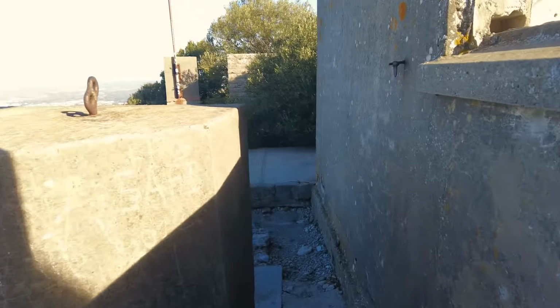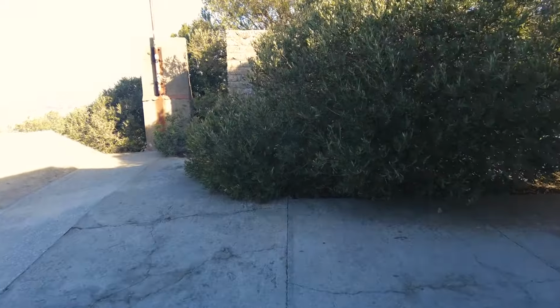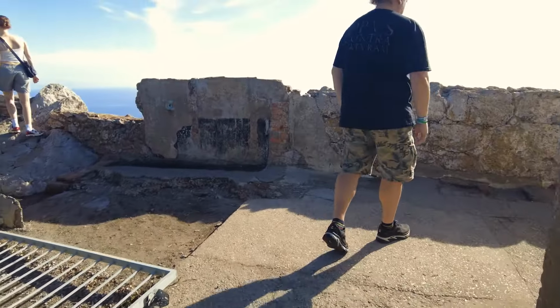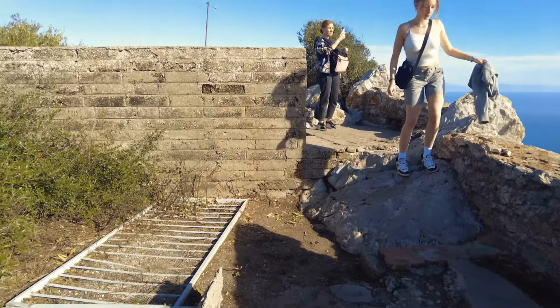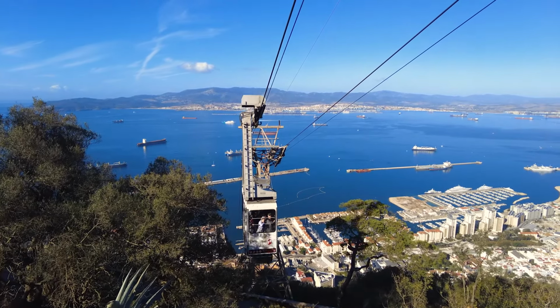If you don't pay for the nature reserve, you're pretty much restricted to some old World War II fortifications. To be honest, this area is a bit of a tip. Apart from that, you have a cafe and a restaurant, plus some good views over the rest of Gibraltar. We only spent about half an hour at the top before heading back down again.